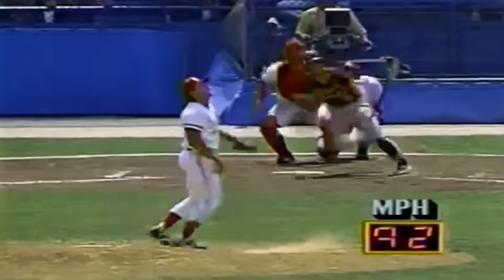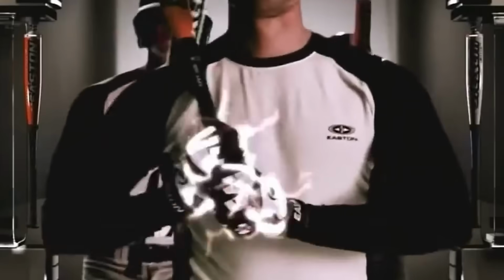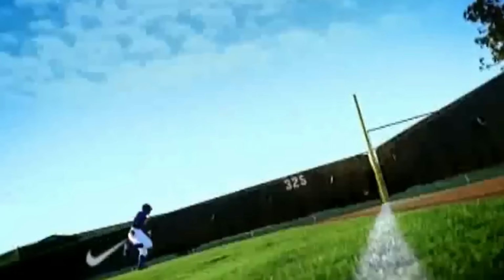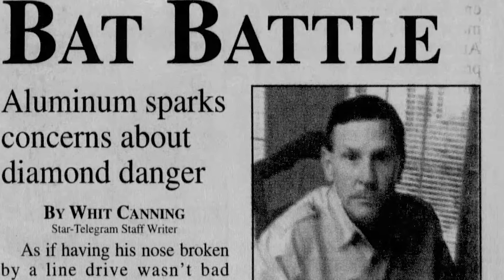This worked at first and offense went down. Then, companies like Easton, the same company that made the Orange Stealth, started cheating the system, got around regulations, and immorally created the most dangerous bats ever created. At least according to this guy.